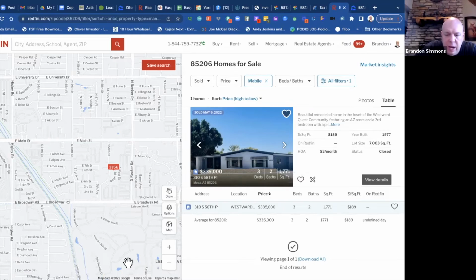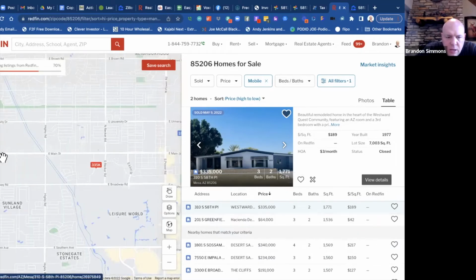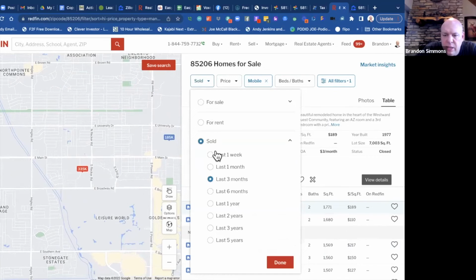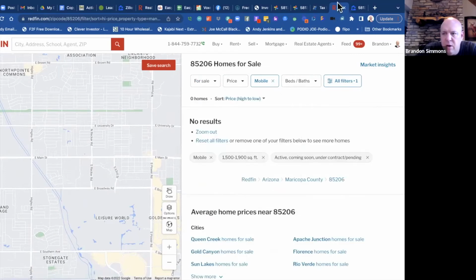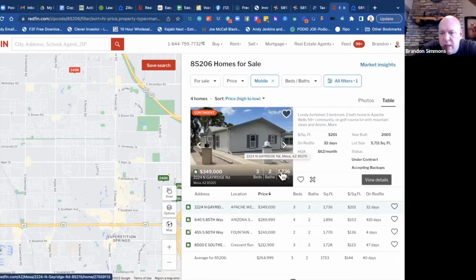If I remove this outline, let's see what, if anything else populates in here. That's a really tiny one. Okay. And then I can also look at anything active or pending right here. So I'll usually do active. Maybe I'll leave coming soon here. I don't see anything else right now. Nothing's populating in that area. There's one at 349. Look at that. That's a contingent offer. That's 1,736 square feet. So 349. We had the other one at 355.